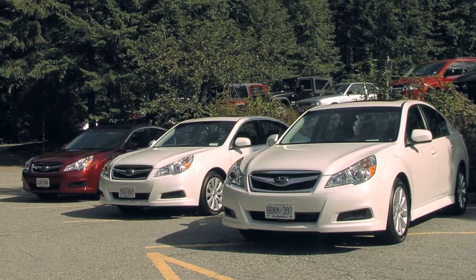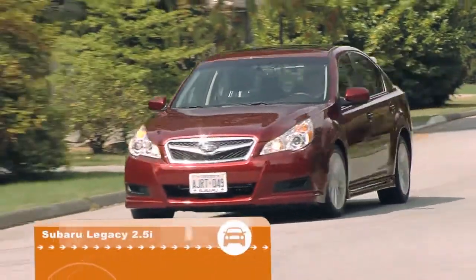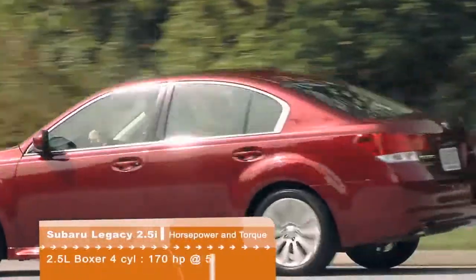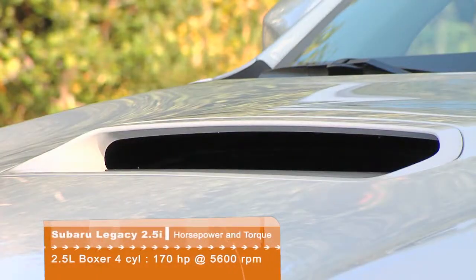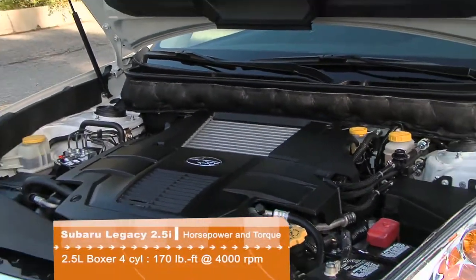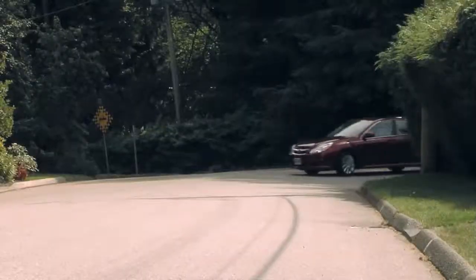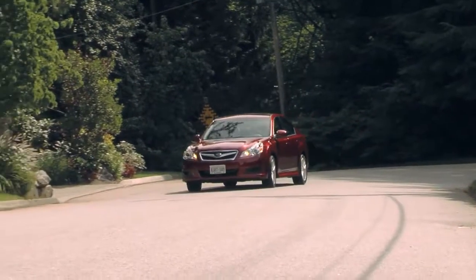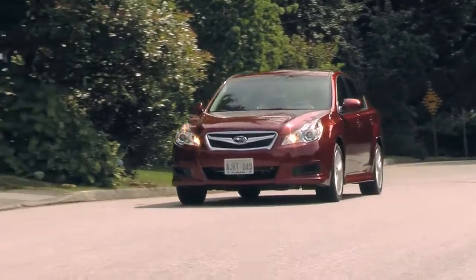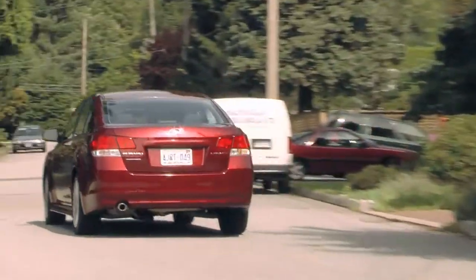There are three engine choices. The base 2.5-liter engine has been tuned for more usable torque and has 170 horsepower. The turbo version of the 2.5-liter engine has 265 horsepower, and the 6-cylinder model has 256 horsepower. The 6-cylinder gets a 5-speed automatic, the turbo is only offered with a 6-speed manual, and the rest get a new slick, continuously variable transmission.